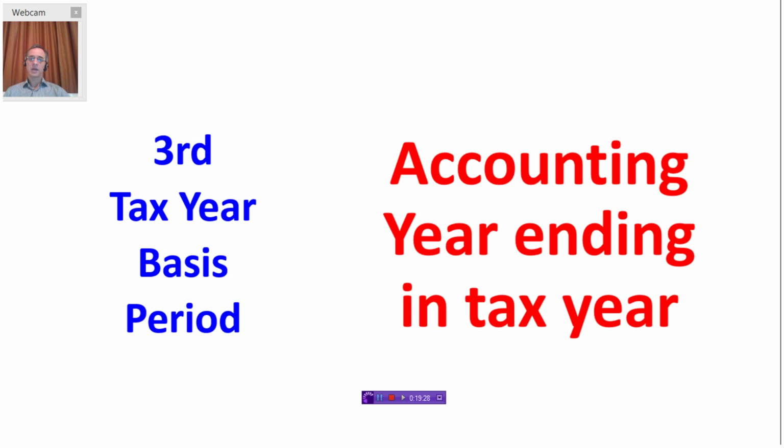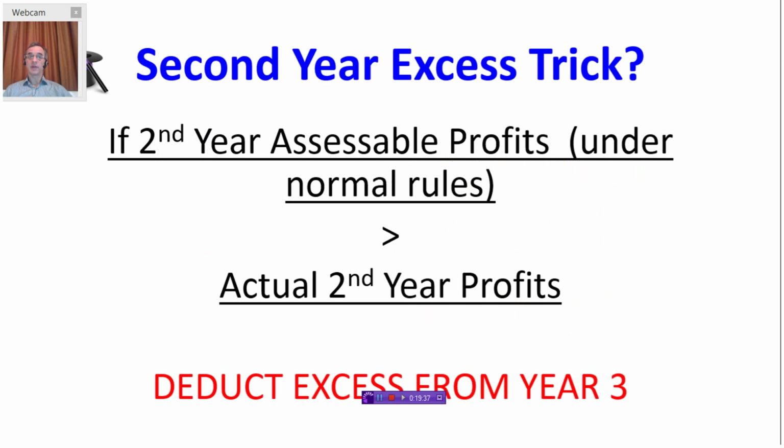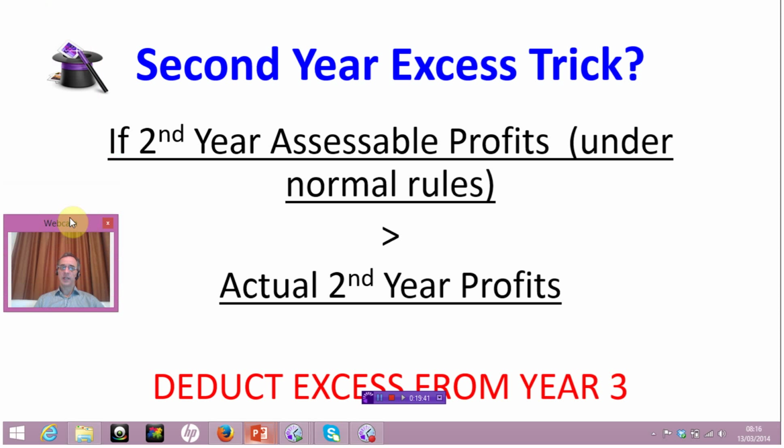It's the accounting year. Bear in mind, accounting year, 12 months ending in the third tax year. So quite straightforward, no cutting up to do with that one. Okay, now one thing that is relevant to the third year is just this area of the second year excess trick.